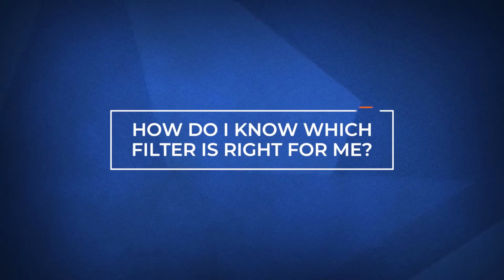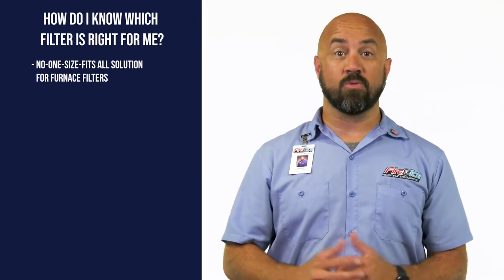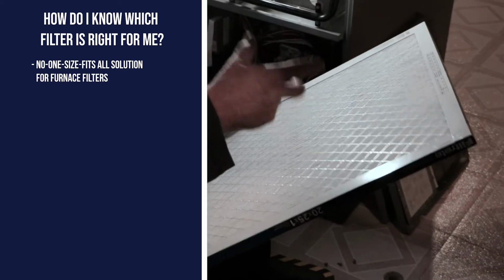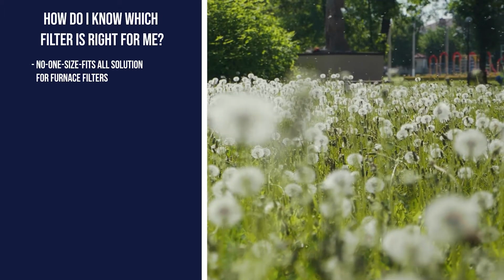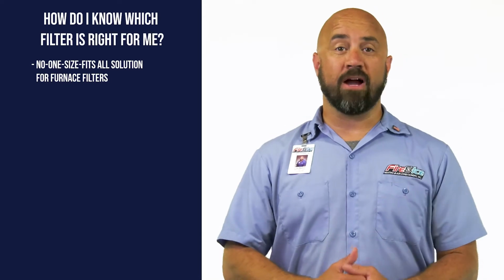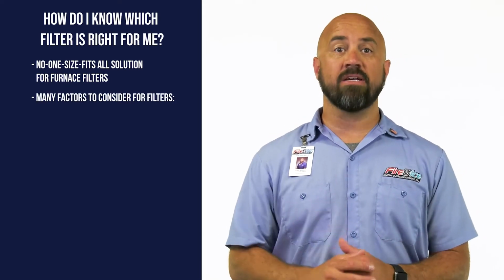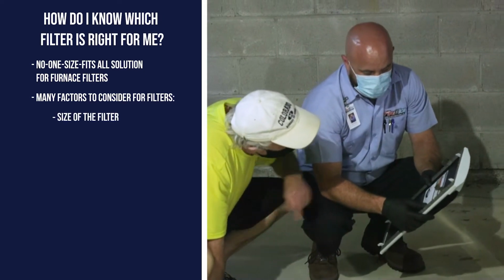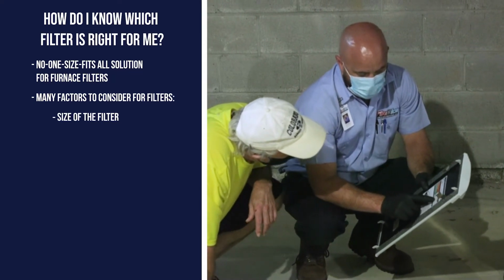How do I know which filter is for me? We like to say there are no one-size-fits-all solutions when it comes to HVAC. This holds true for your filters. A 1-inch filter may work for one homeowner that wouldn't be ideal for a family with allergy sufferers who need a higher filtration value. Many factors go into which filter is right for you, such as the size of the filter in relation to your system. Check your furnace owner's manual to determine the size and filter requirements and limits for your system.